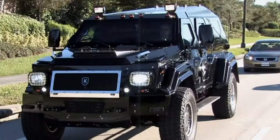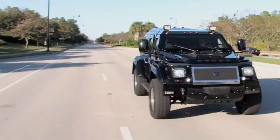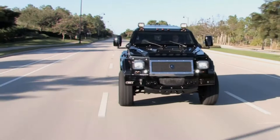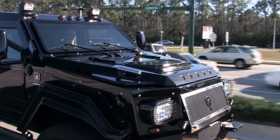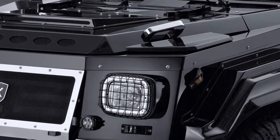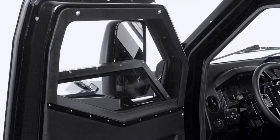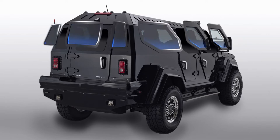The XV weighs in at a whopping 13,000 pounds, but its bulk is rocket propelled by a V10 engine, which can leave any pursuit in the dust. The XV features an armored body and transparent armor, also known as bulletproof glass. Only the highest quality high-strength steel, ballistic aluminum, composites, aramid, and ceramics are used in the manufacturing of the Knight XV's opaque armor. Conquest Vehicles tests all of the Knight XV's armor plate, transparencies, and composites in accordance with the highest quality control standards.